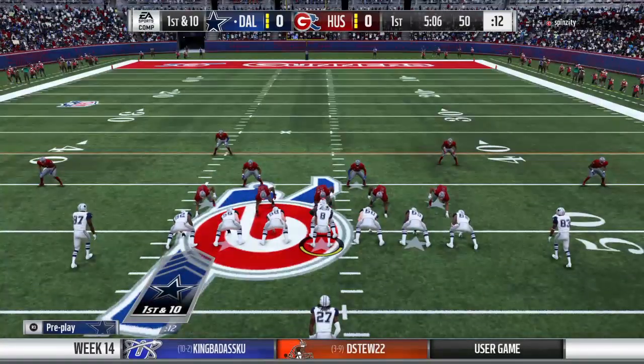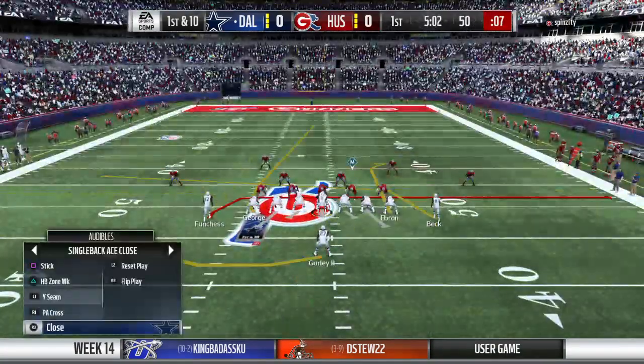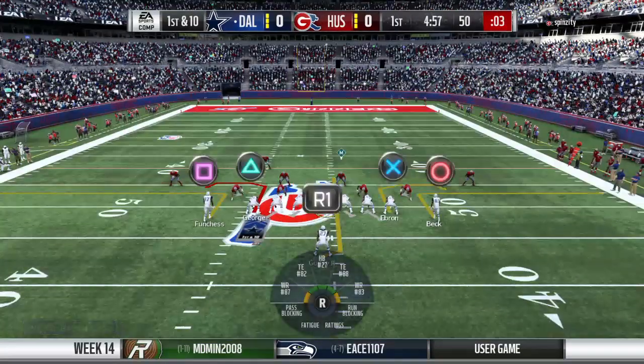Now let's go. 319. 319. No. Check. Patriot. Patriot.